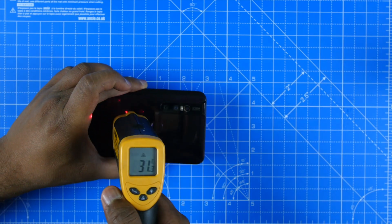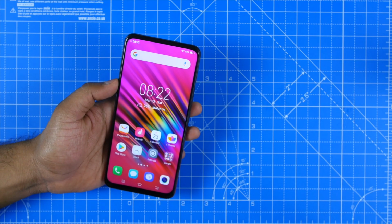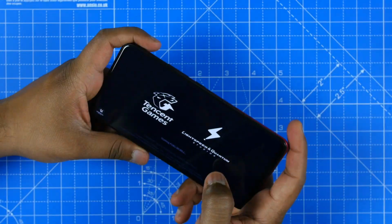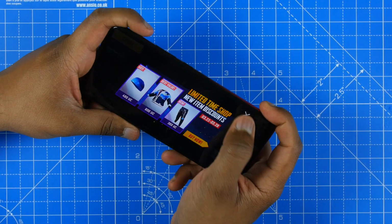As you can see, the temperature is not more than 31 to 32 degrees on the front and even on the back. So that's perfect. It is quite normal. In terms of specs, it comes with Helio P70 octa-core processor, Mali G72MP3 GPU, 6GB of RAM and 64GB of storage.